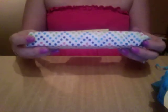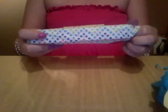Okay, this one says, I know you wanted e.l.f., but this is way better. Ooh. It's a Real Techniques brush. I already see Sam and Nick, and I do not own any Real Techniques brushes. So I am so excited about this. I have a Real Techniques sponge, but I have no Real Techniques brushes.